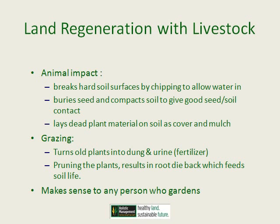Land regeneration with livestock happens because of the animal impact that breaks the hard soil surface and chips it, which allows water to infiltrate. It also helps to bury the seed and compact it so that you have good seed-to-soil contact. And lastly, it lays down plant matter on the soil as cover and mulch. The grazing that the livestock does turns the old plants into dung and urine as fertilizer. And in pruning the plants, it results in root dieback, which feeds soil life. All of this makes sense to any person who gardens.